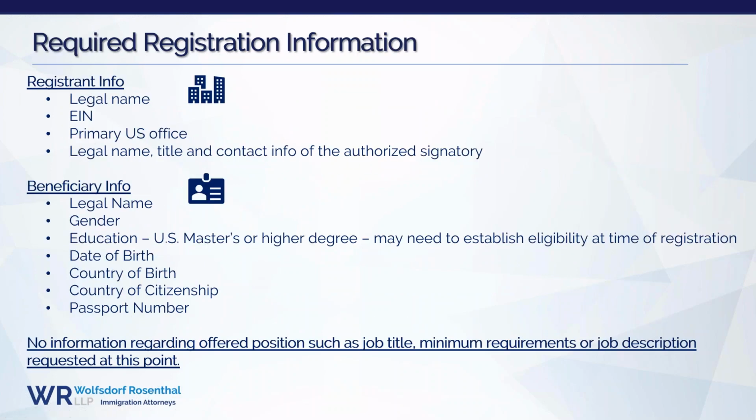So what is required to register? The more important thing you need to know is that it's just this type of information. First, the registrant information, which is the company that's registering the individual. What is the company's legal name? What is the company's employer identification number? What is the primary US address, and the legal name, title, and contact info of the authorized signatory?